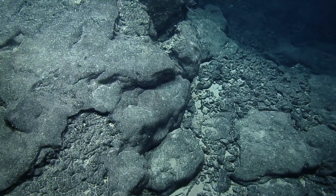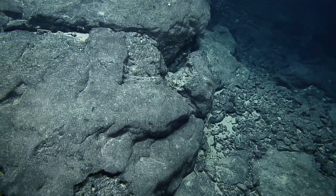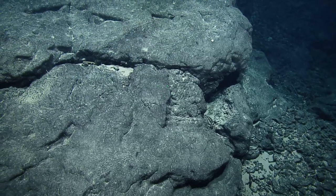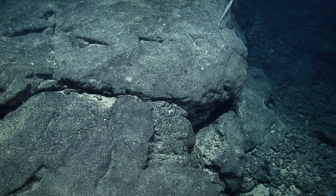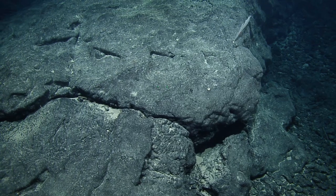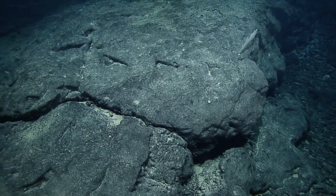Excellent question. I have seen zero ghosts on the seafloor, and I don't know about anybody else in this room, but I do know that we have explored several shipwrecks, not on this expedition, but in previous expeditions that Nautilus has done. They have taken a look at multiple, I think dozens of shipwrecks previously, but I don't think that we've seen any ghosts.